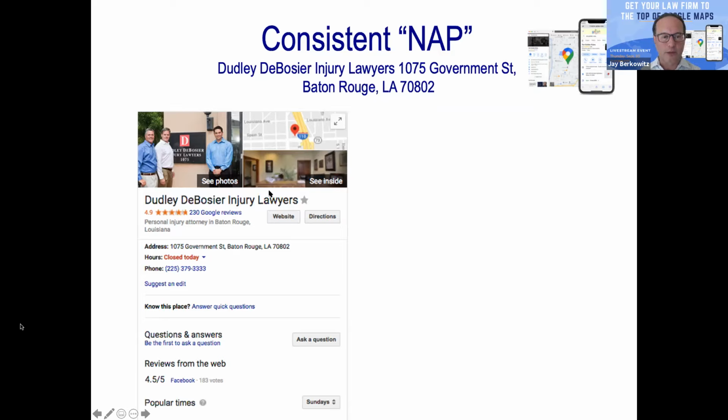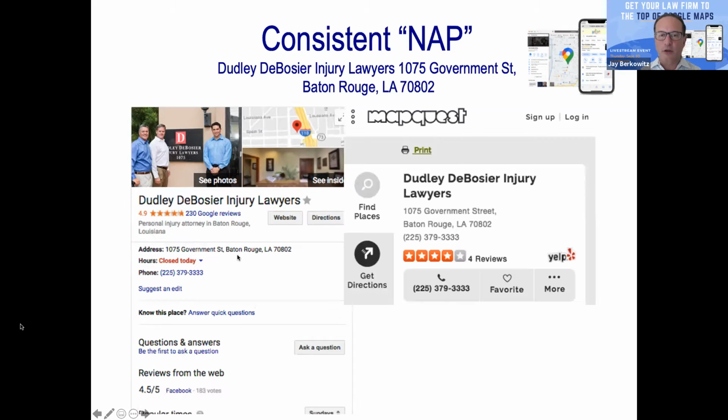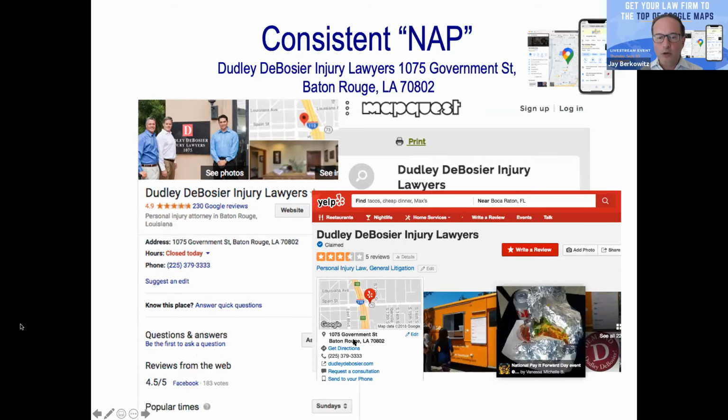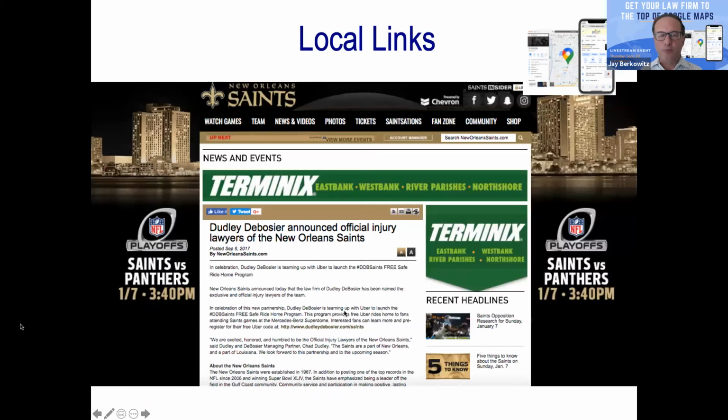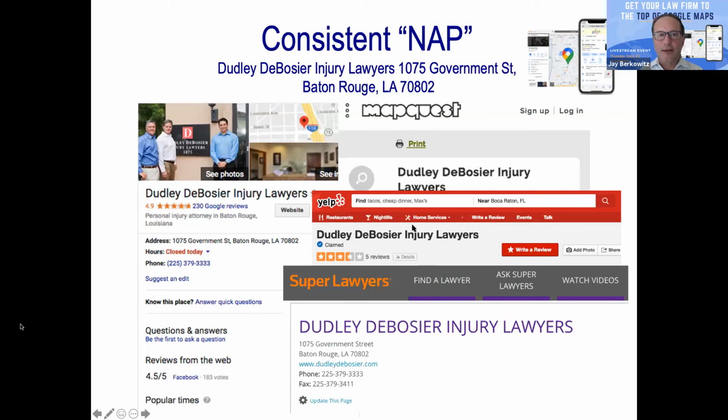Well, here's their Google My Business, right? And they've got that address, and you want to send a signal to Google. When you're in MapQuest, it's exactly the same address. When you're in Yelp, it's exactly the same name, exactly the same address. Here they are in Super Lawyers. So it's super important that your NAP, name, address, and phone, is incredibly consistent. And a lot of firms have a problem with that. You don't want to have suite number 10 and unit number 10 and number 10, hashtag number 10 on different listings throughout the internet.